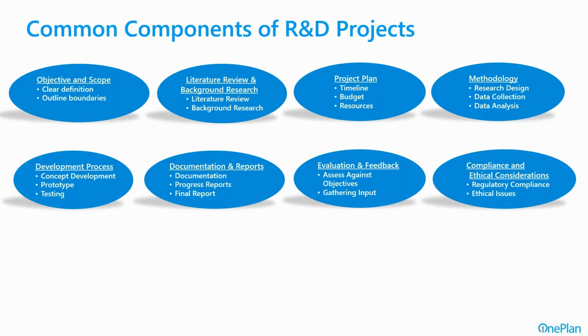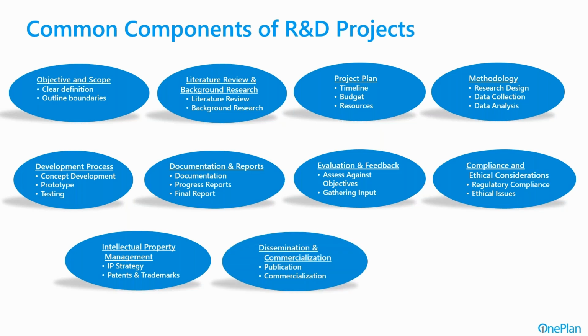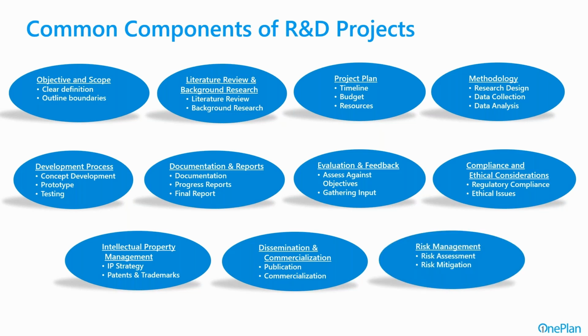Compliance and ethical considerations, like we talked about, has to be factored into our projects. Intellectual property management. That process is a process in and of itself. It has to be factored into our projects. And then the dissemination and commercialization. The publication of what we've done, the commercialization and productization of what we've done has to happen, and that has to be factored into the project of delivering. And then overall risk management across all of it, being able to assess the risks, and then when those risks actually occur, we need to have effective risk mitigation so that we can keep on moving forward.